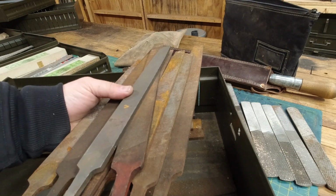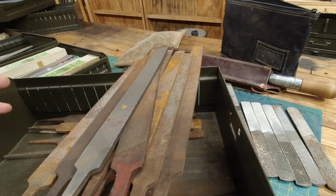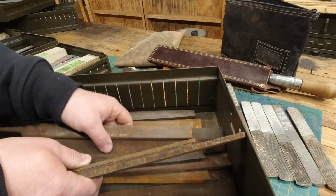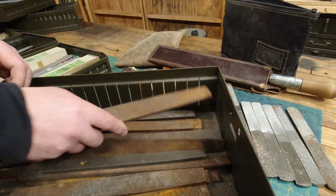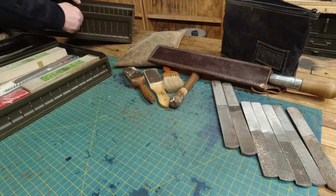The truth of it is, the new files that you can buy off the shelf, that's a Johnson, are not that great. They don't cut as good as the old files. They don't last very long. They're just made out of lesser quality steel. They're not great files. So these old ones are the best. And it's even better if you can buy new old stock files.